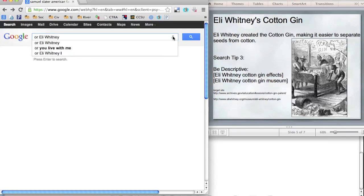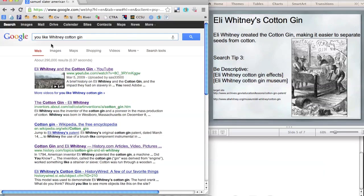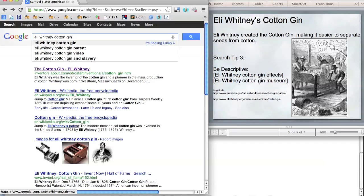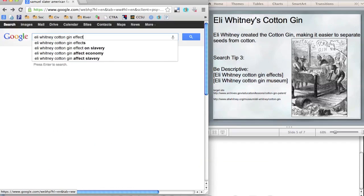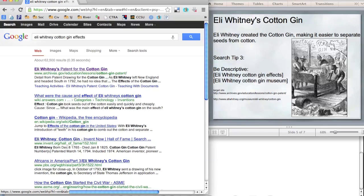Oh, that didn't work the way I wanted it to. Eli Whitney cotton gin effects. No, it says FX. I want to change that. Actually, this is not working at all. Eli Whitney cotton gin effects, right? So if I put this in, basically I'm looking for what effects did the cotton gin have on American society. So there's a bunch of sites here.